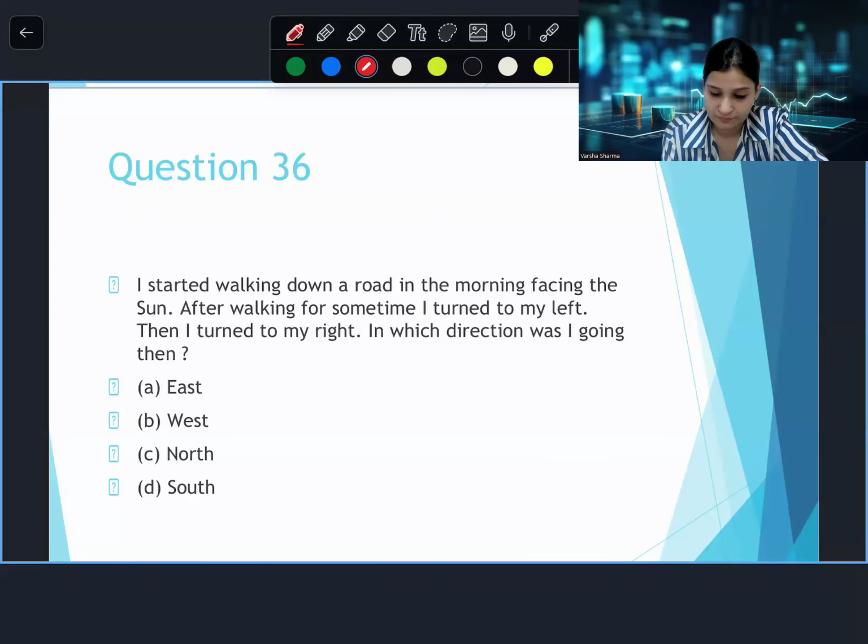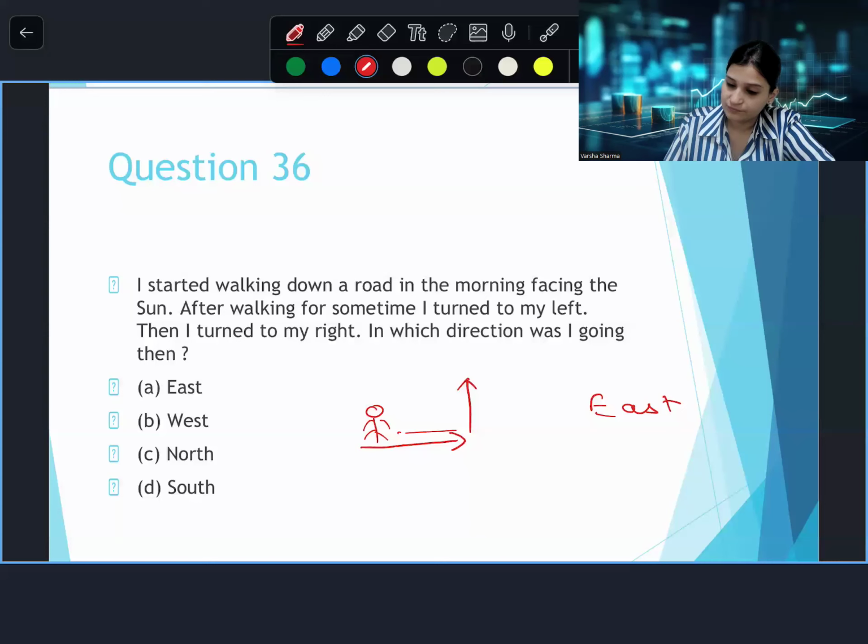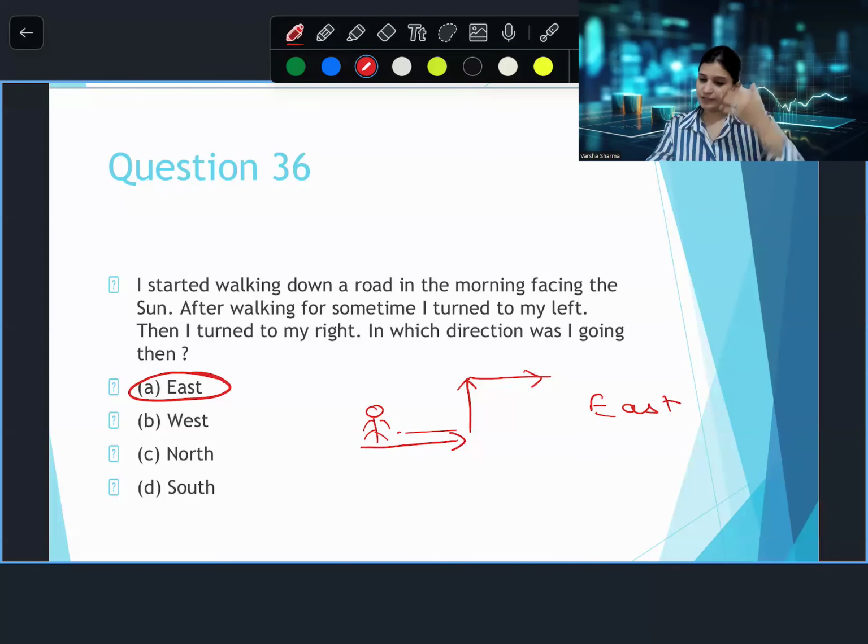East. I started walking in the morning, facing the sun. So I'm walking in the eastern side. After walking for some time, I turned to my left. So I turned here. And then I turned to my right. So I turned here. Which direction am I now going? East. I'm still going in the eastern side. Agree?